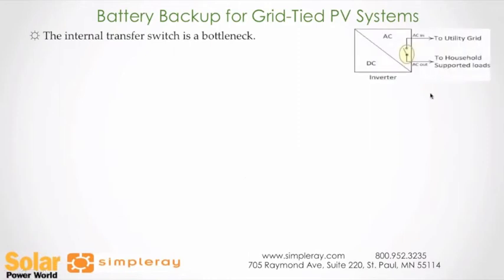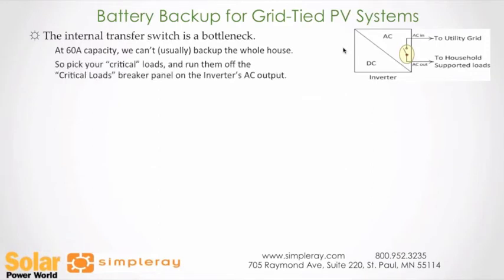Now, this internal transfer switch is a bottleneck. Most manufacturers, it's a 60 amp unit, which means we can push 60 amps of AC through it. Well, that's not near enough to run a household. With the Magnums, actually, it's a 30 amp transfer switch. So, we've got to be careful about what we choose as our critical loads.